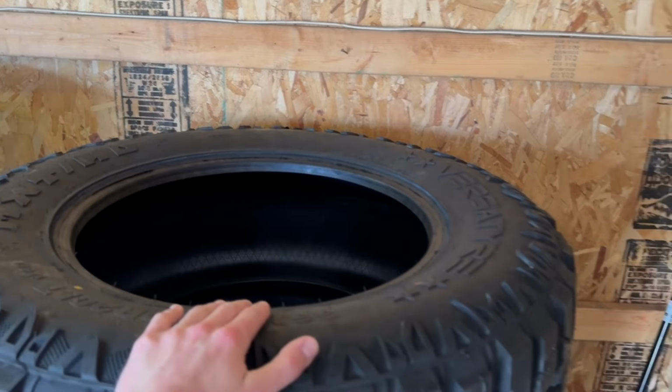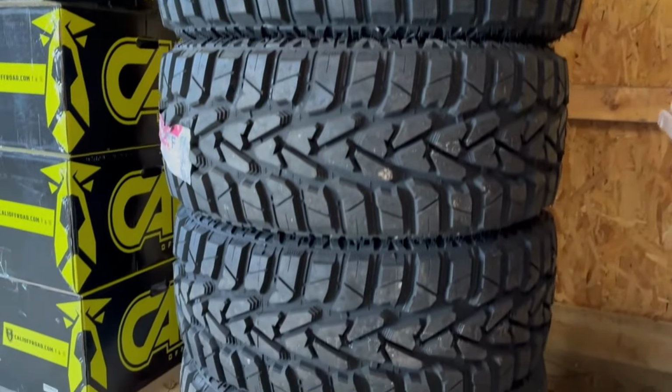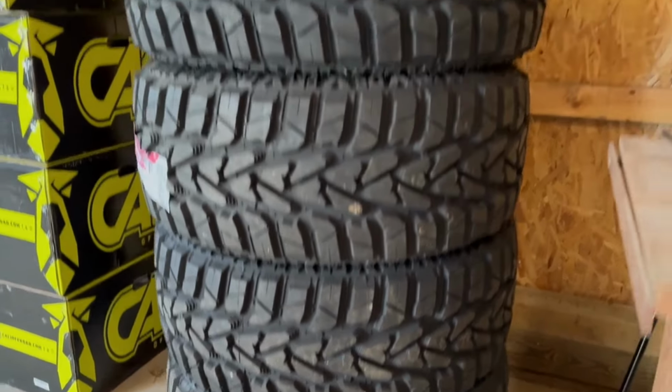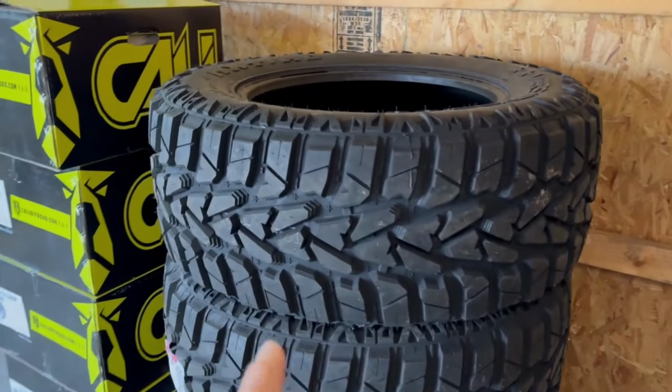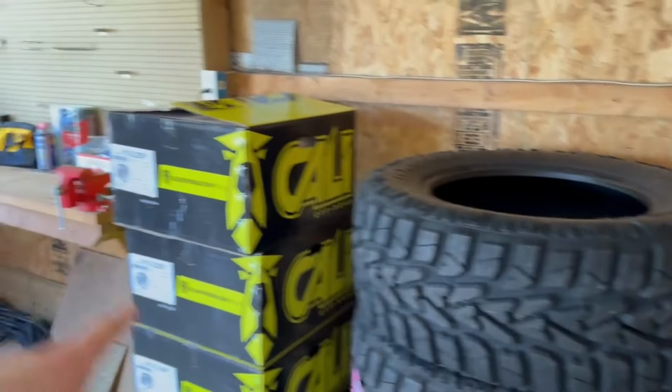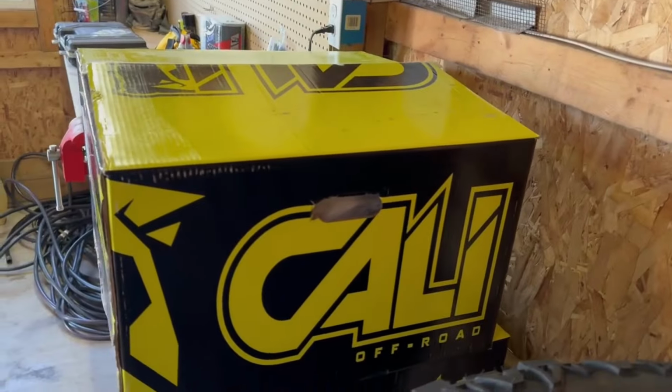Like I said, they're 36, 13.50, 20s. Absolutely love the directional pattern on them, just like the Boggers. Obviously not as aggressive or as cool as the Boggers, but absolutely love these. I see a lot of people running these. Let's crack one of these boxes open so you guys can see what kind of Calis are going on the Bronco.